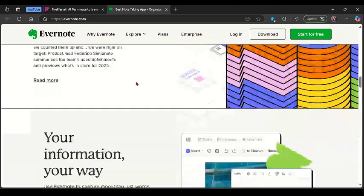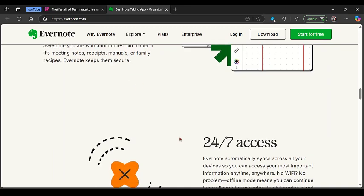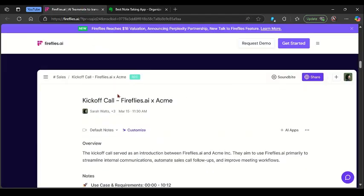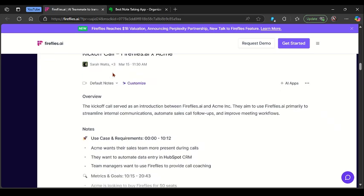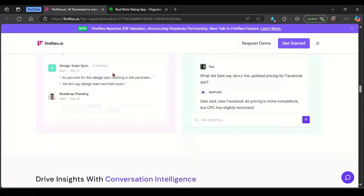And talking about Evernote, on the other hand, it remains a solid note-taking app, but it is not designed for live meeting capture. While it supports manual note templates, document scanning, and task management, it lacks real-time transcription, AI meeting summaries, or any native integration with video conference tools.